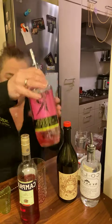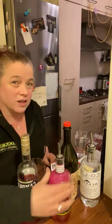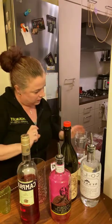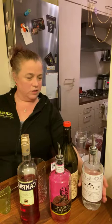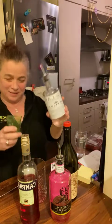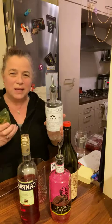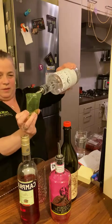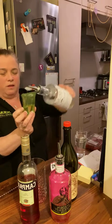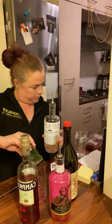My brain is not fully connected today, so I'm going to lose my train of thought a couple of times. Okay, next going in is 30 milliliters of our chocolate liqueur. Hi, Nellie, my cousin from Vegas, baby. What did I say, 30? 30 ml of chocolate liqueur.